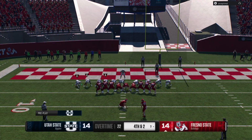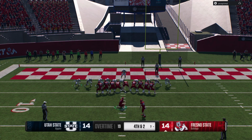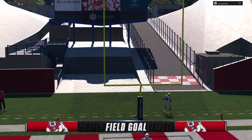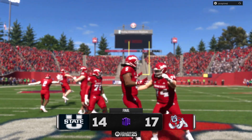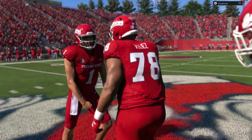Here comes the field goal unit, and they can win it with a chip shot. And he drops the curtain. Lights out. Game-winning field goal in overtime. This is one of the best games we've called this season. A thriller, and it comes down to the wire here in overtime.